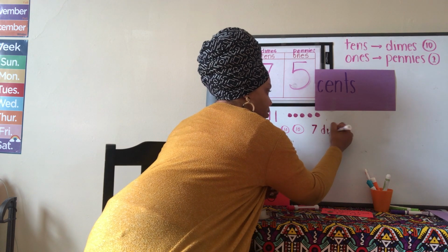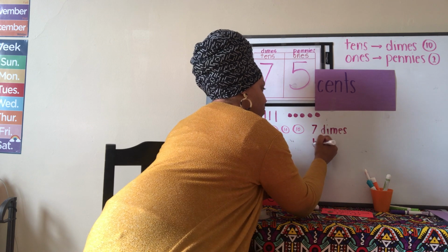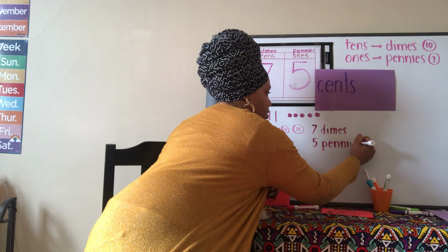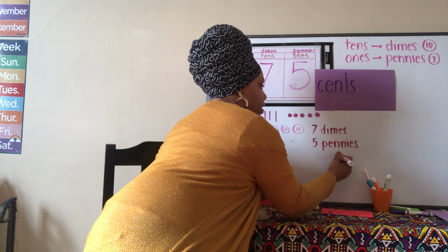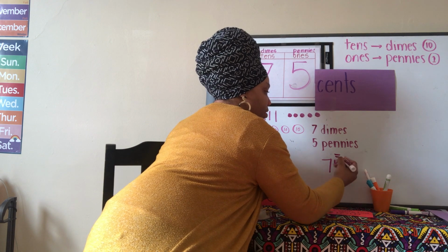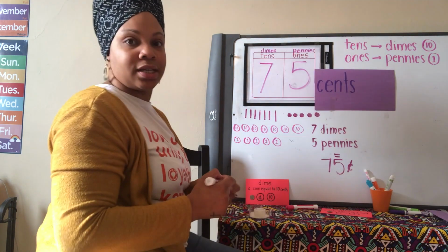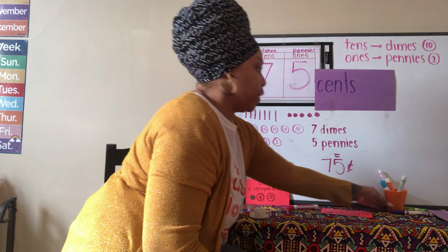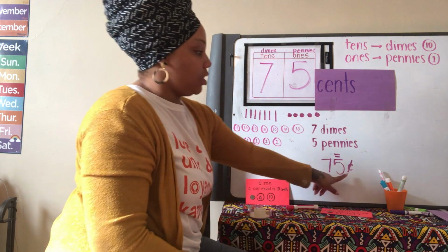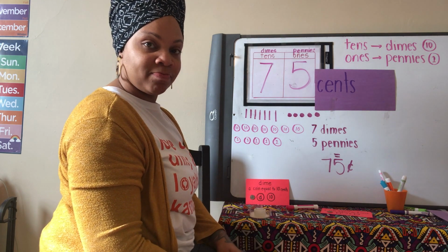Seven dimes and 5 pennies equals 75 cents. This is the symbol for cents, congregation. When you don't write out the word, it looks like a C and it has a slash going through it. That's our symbol for cents.